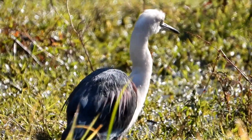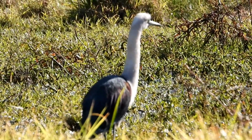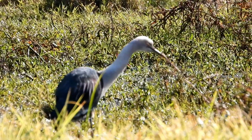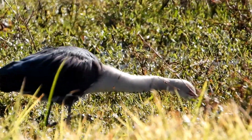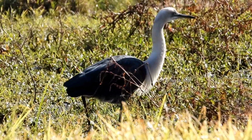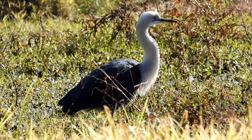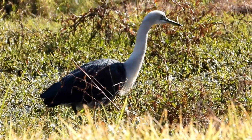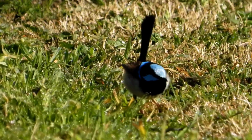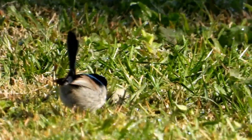Next stop, amazing hunter on the wetlands of the Cumberland. And this is a white-necked heron, a really beautiful bird, and a cousin of the white-faced heron. And there's a few other sorts of herons out here, but they all have one thing in common. They all love the wetlands, and they're all efficient hunters out in the wetland system, and an integral part of our ecosystem. Next stop, an absolute staple of the Parklands, the superb fairy wren.